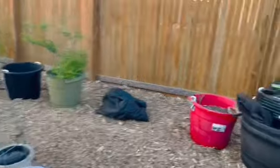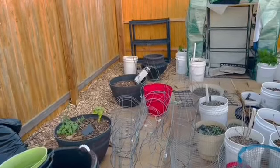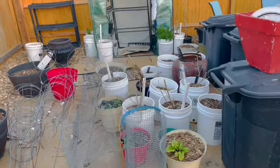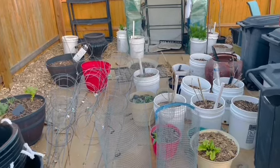Wood chip along the back of the garden. As you can see here, hopefully you can see it. Again, this is the area where I will be putting up the greenhouse. That's why I moved the pots and the tomato cages over here.